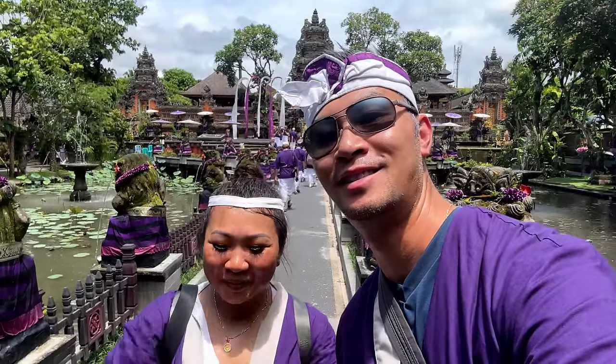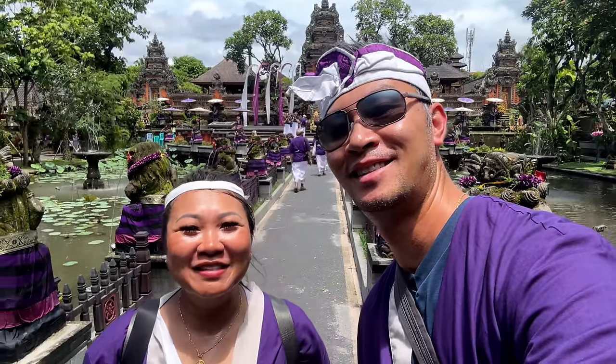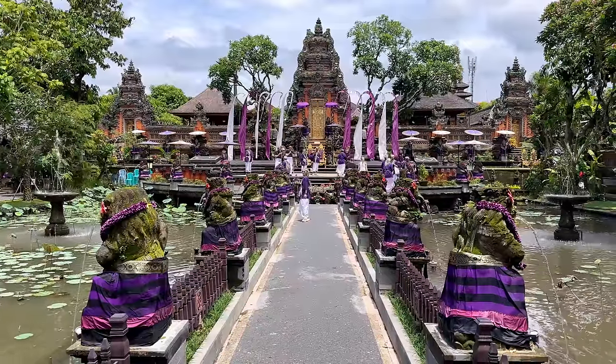Hello, welcome to the Ubud Water Palace. It's like this temple with all these water features.